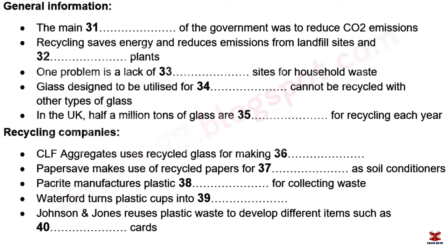Oddly enough, half the glass that's collected is green, and a lot of that is imported. So more green glass is recycled than the UK needs. As a result, new uses are being developed for recycled glass, particularly green glass. For example, in fiberglass manufacture and water filtration. A company called CLF Aggregates makes a product for roads, and 30% of the material is crushed glass.